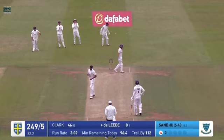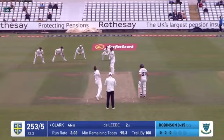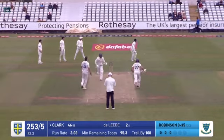Immediately on the line and length. Sussex packing that slip cordon once again. James Coles for Durham. That's down the leg side. Tick it away nicely. Fine.